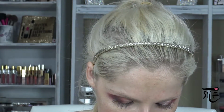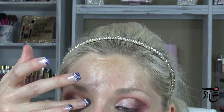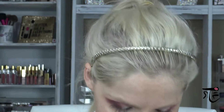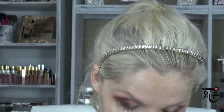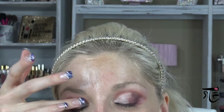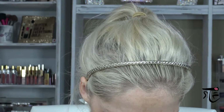I'll take my finger. I'm not sure if it's going to be a better technique to try to use my finger or a brush, or if it's not going to work at all. But we have glitter as a backup. I'm gonna try brush because this is not coming off nearly as pigmented as I was hoping.